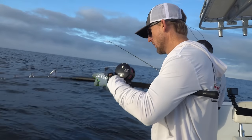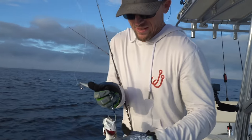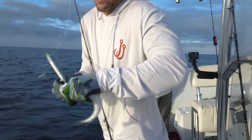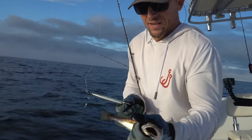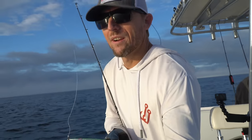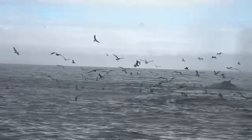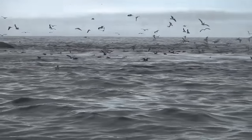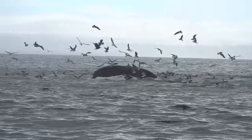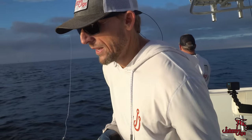So we're catching these whitings out here, and they're hitting this sand eel jig. And this is actually a good bait to use for the tunas. Obviously, there's thick schools of them out here, and they're eating the jig, and the tuna are eating them, and it's a big circle of life out here. It's pretty incredible. The whales are all around us. They're making sounds that sound like Jurassic Park. The bait schools are thick. The birds are so thick that you could almost walk on top of them across the water. But so this little whiting is gonna go back into the water. If we were bait fishermen, I'd definitely hook him up and throw him back down.